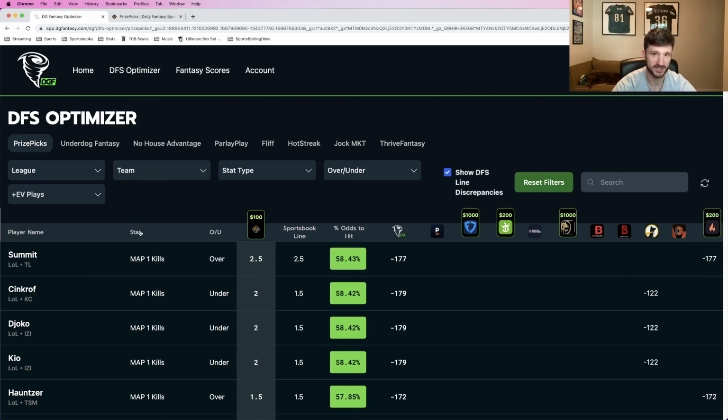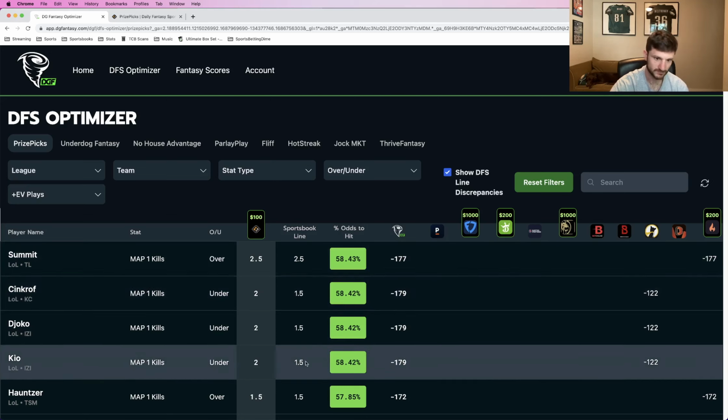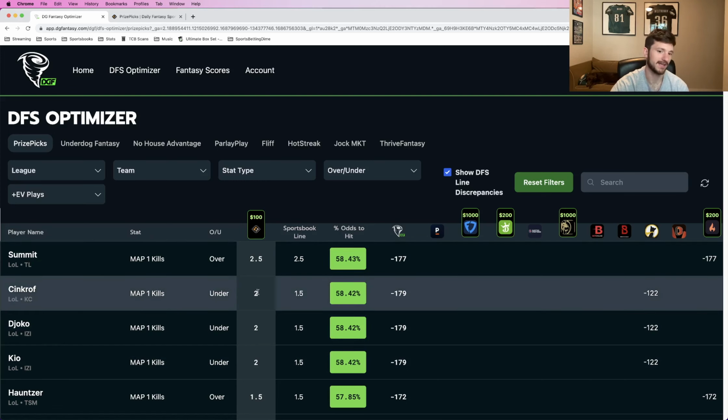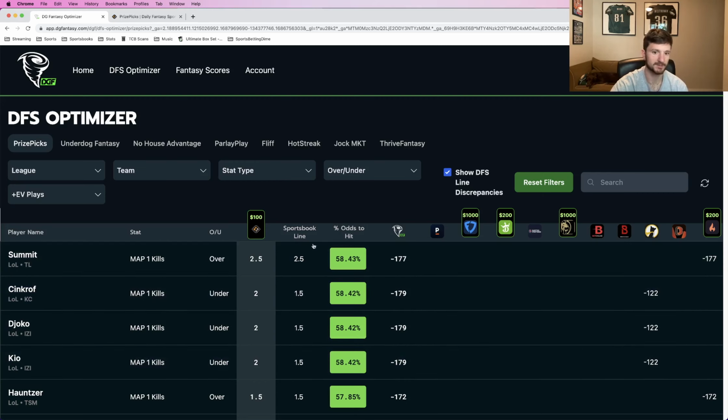The stat is the market that you are taking. Over under is whether you're taking over or under. And then we see the PrizePicks line and the sportsbook line. This is important because the PrizePicks line is literally the line that we're taking on PrizePicks. The sportsbook line is where the other sportsbooks that you see on the far right are pricing this play. So you see there's 3 plays here where the PrizePicks line is at 2 and the sportsbook line is at 1.5. So we're taking an under because the sportsbooks have it a half play lower. That's the difference between the PrizePicks line and the sportsbook line.